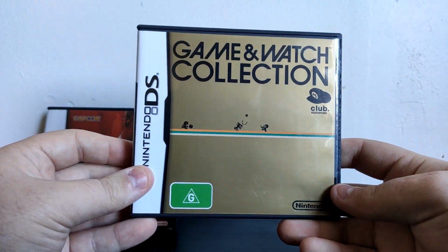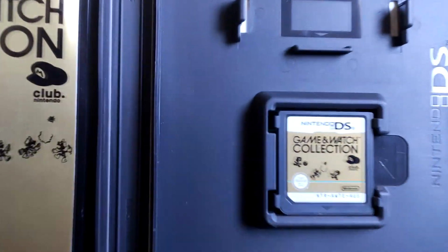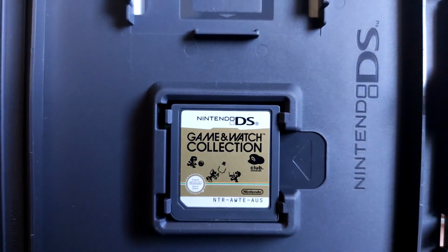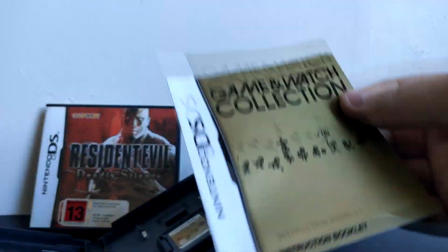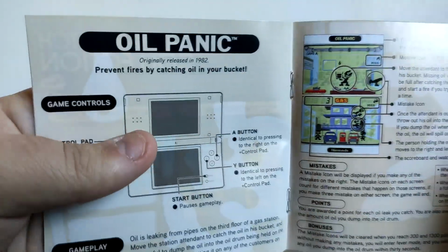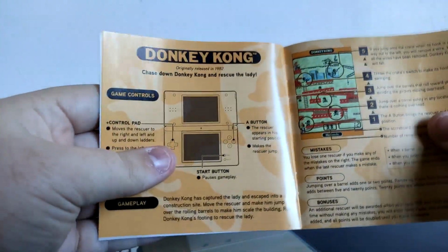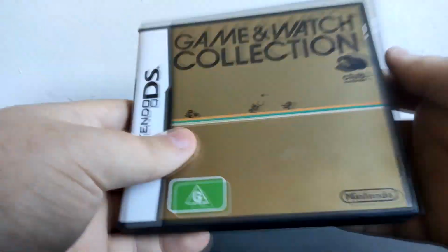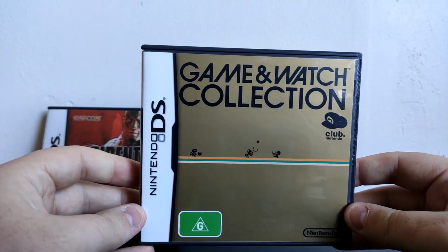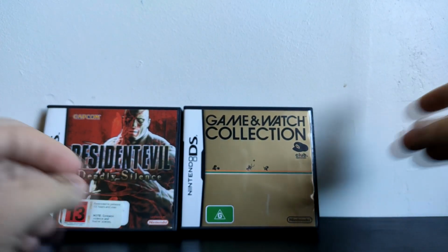and it's a good looking case. It's a little scratched up, but as you can see, it's the Australian cartridge and it's still in good nick, and a small manual. So if we open it up, it just tells you how you play the games. But Game & Watch was something that Nintendo did years ago, like the old handhelds. So if you have one of those in your personal collection, then they're probably worth quite a bit. But there's Game & Watch Collection there.